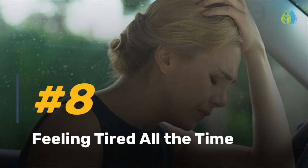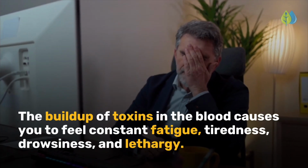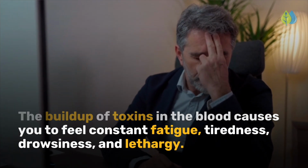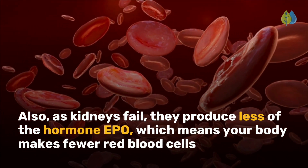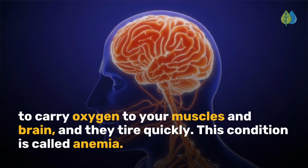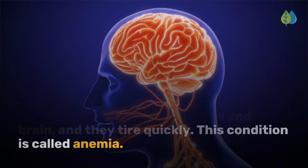Moving on, number 8 is feeling tired all the time. The buildup of toxins in the blood causes you to feel constant fatigue, tiredness, drowsiness, and lethargy. Also, as kidneys fail, they produce less of the hormone EPO, which means your body makes fewer red blood cells to carry oxygen to your muscles and brain, and they tire quickly. This condition is called anemia.